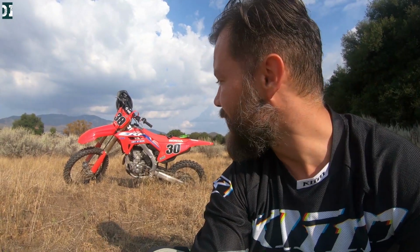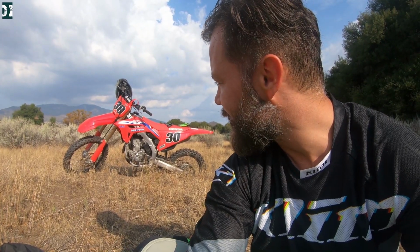I take my 350 here very often, and also a 125 two-stroke, but this 250 does feel really good. I think it probably feels better than my 350 on this kind of track. It's just a little more suited for riding like that. So guys, if you are considering this 250 2022, give it a shot. You're going to love it. It's a really good package.